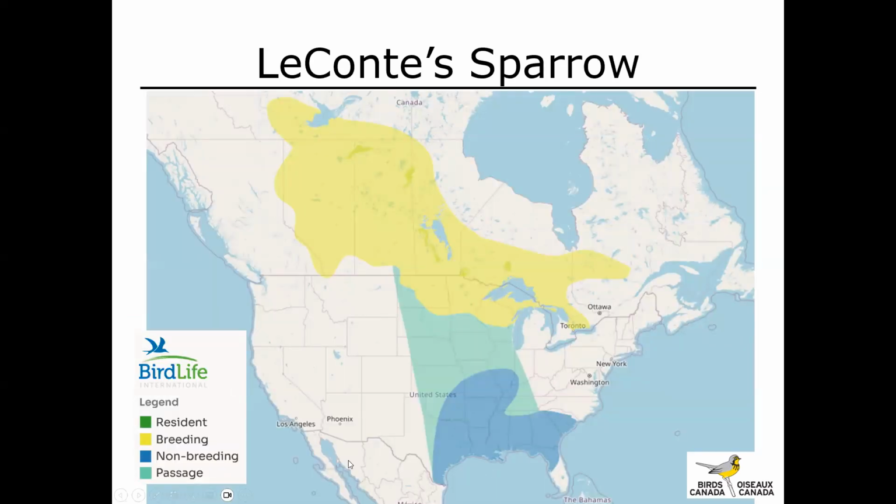LeConte's sparrow has a fairly central distribution, so the prairie provinces in Canada are really important when it comes to the range of the species, as is a fair chunk of Ontario and parts of Quebec and some of the western states in the north.